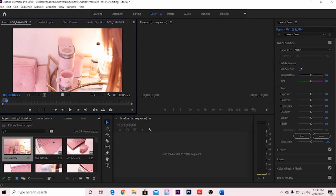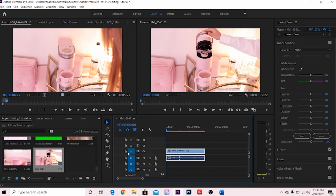Okay, so the next thing you can do is you can literally click this and it will make a little fist and you just drag it onto the sequence, which says on there, drop media here to create sequence. So self-explanatory. Then it will create your sequence and it will automatically set your sequence settings to what it needs for the video that you recorded. So of course I recorded in 1080p, which is 1080 HD, which is 1920 by 1080, I believe, is the resolution size.